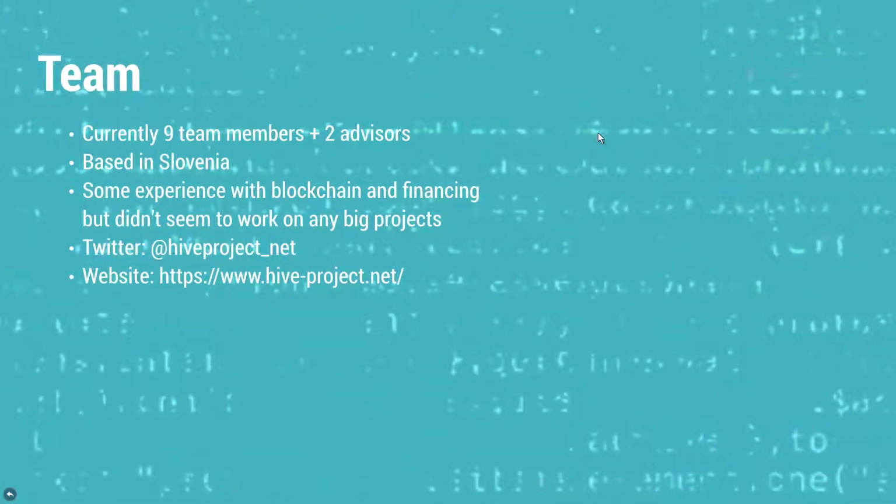The team behind the Hive project is based in Slovenia and consists of 9 team members and 2 advisors. They do have some experience with blockchain. I had a look at the LinkedIn profiles and financing as well, but they didn't seem to work on any big projects. You can see their Twitter here and their website here, so I recommend you have a look and get more details if you need them.